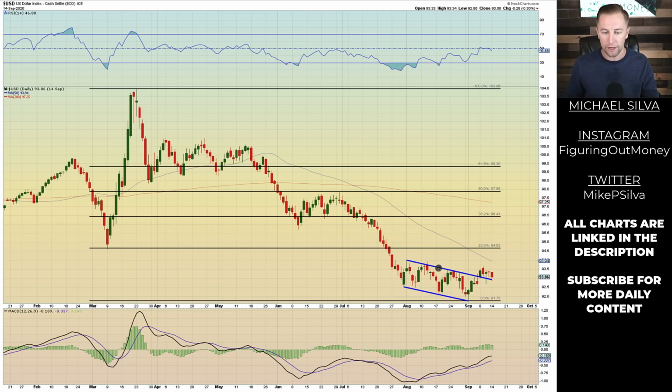Now, it broke out of this down channel, but it has been struggling to go anywhere from that point. It looks kind of like a bull flag, overall bearish context though. So we ran up, now we're consolidating sideways for potentially a move to the upside. I'm not going to be convinced until we see a break above 94 and a close there to really understand that this move can have some legs and we can go higher.